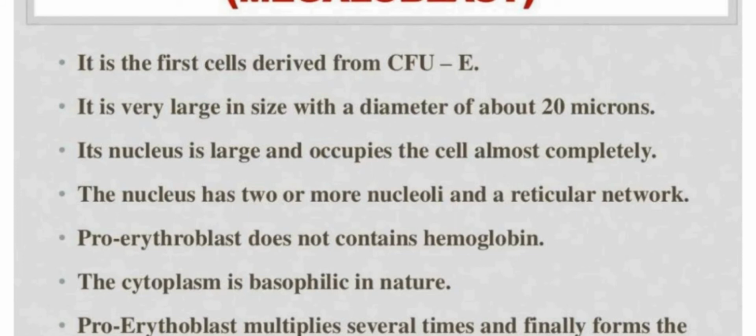Proerythroblast does not contain hemoglobin. This is the main characteristic. Hemoglobin appears during the last two stages of erythropoiesis. The cytoplasm is basophilic in nature, basic nature. Then proerythroblast multiplies several times and finally forms the cell of the next stage.